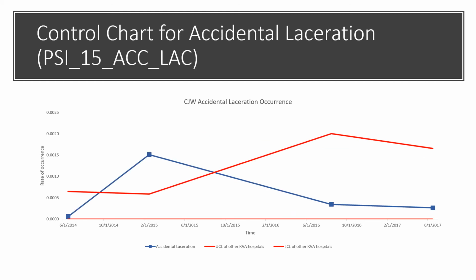The next indicator used to compare Chippenham Medical Center to its competitors was accidental laceration. This is the unintended cutting of tissue not involved in the surgical area or not the intended surgical site. As you can see from the rate of occurrence on the y-axis, this is a very rare occurrence. So looking at this chart, initially Chippenham Hospital falls within control limits. In fact, it's very close to the lower control limit, which is almost zero. In 2015, around February 1st, 2015, Chippenham Hospital falls above the control limits, and in subsequent quarters after that, Chippenham falls back within control limits, coming closer again to the lower control limit.